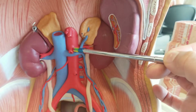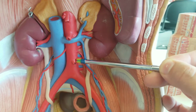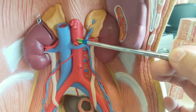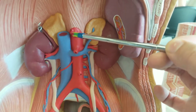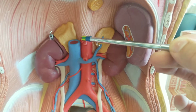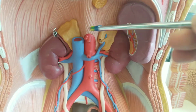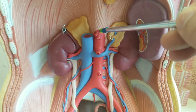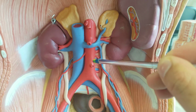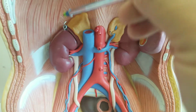This is the superior mesenteric artery. This is the inferior mesenteric artery. Superior mesenteric, inferior mesenteric, coming from the intestines, upper part, lower part. And this is the celiac trunk going to the stomach. This is the gastric artery. And then there's one for the spleen, the splenic artery. But anyways, all these arteries, gastric artery, splenic artery, superior mesenteric, inferior mesenteric, they all lead into the liver.